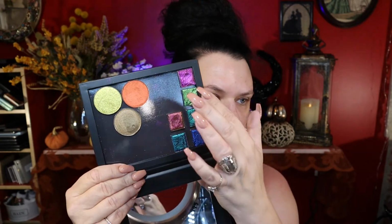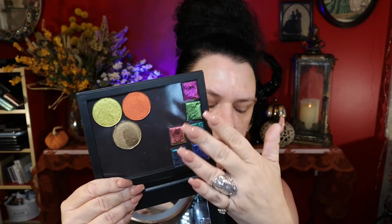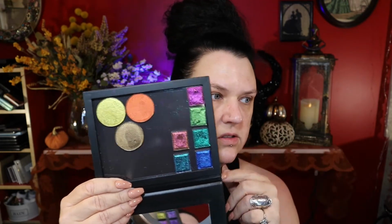And I have a few more in my palette where I have my Cliona shadows because I obviously couldn't fit them all in there. So these are all the Metallon shadows that I picked up, these 3 right here. And the other ones are the Cliona shadows. But these are really pretty, so I want to play with them today. They are all shimmers and glitters, metallics, that kind of thing.